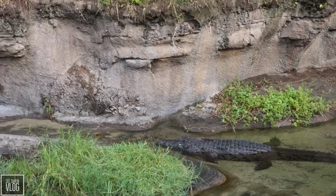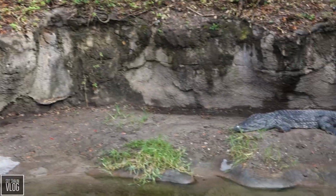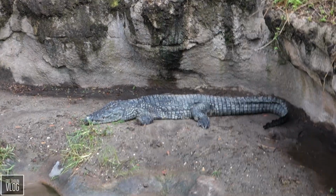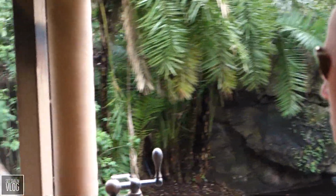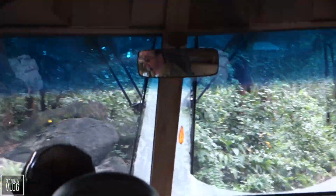See some of the crocs laying on the banks of the river with their mouths open, keeping their mouths open to cool themselves down, or when it's necessary, to warm themselves up. That's how they regulate their body temperature. We'll leave one ecosystem behind us. We'll head on to a different ecosystem with different animals as we go. Show you some at the top of the big hill.